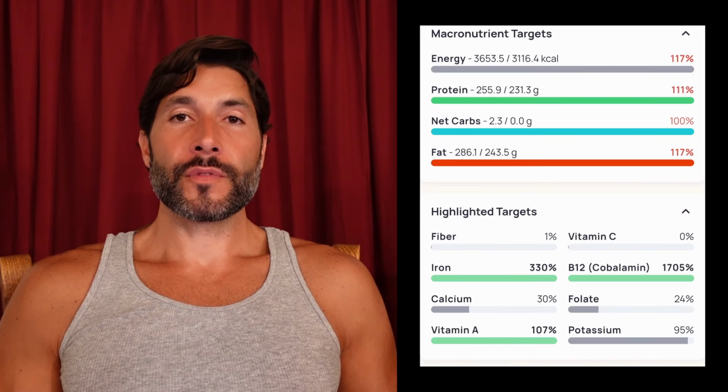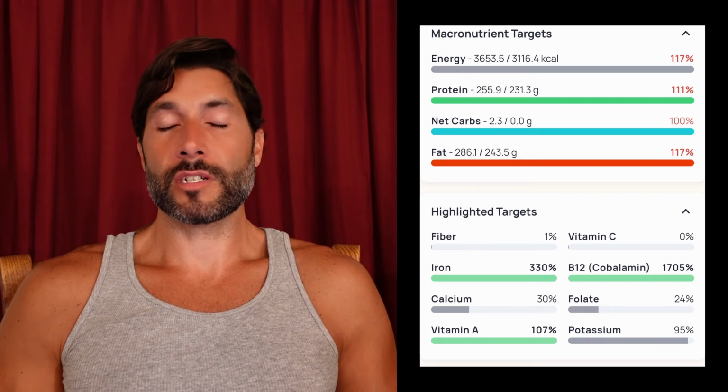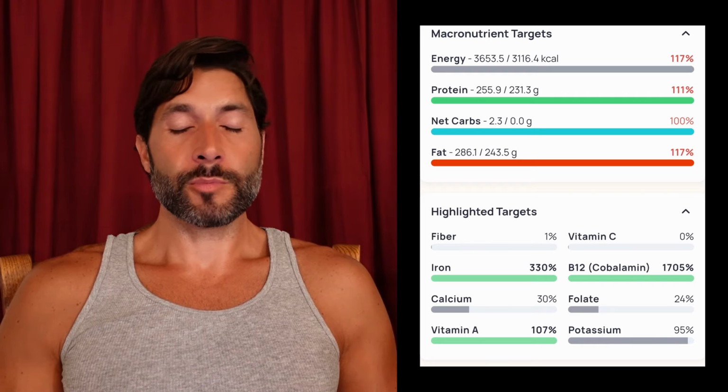So I got 255 grams of protein today and 268 grams of fat. Vitamin C, 0 across the board. There is no vitamin C in anything I ate today according to Cronometer. Now, like I've said in previous videos, there are trace amounts of vitamin C in animal food, especially grass-fed beef and grass-fed ruminant animals. It's not much, but it is in there.